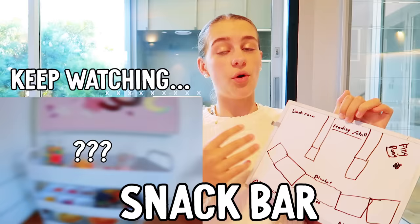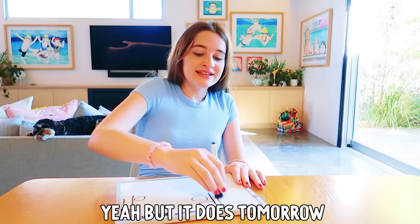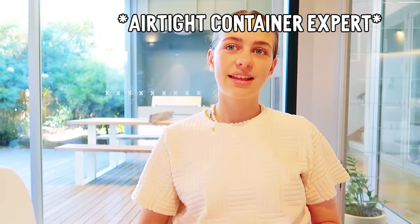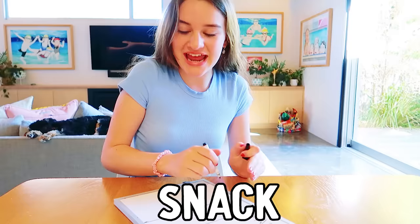I'm very happy to organize a bit of a snack bar. Is mum gonna allow us to get a bunch of junk food up? Mum's opinion today does not matter. Yeah, but it does tomorrow. Do you really want to go to sleep knowing that cockroaches are trying to get your food? We'll get good airtight containers. And you think Biggie's gonna zip up those airtight containers? There's no zipper. Three spots that everyone would like: makeup, snack, and reading.